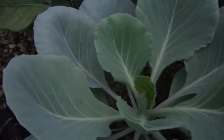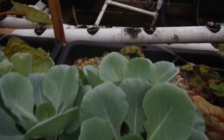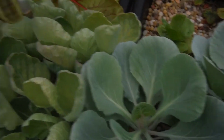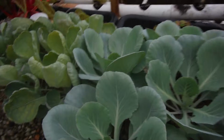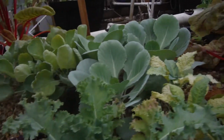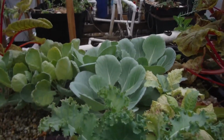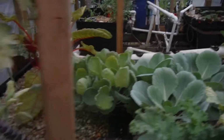My cabbage back here, look at this. Look how big these guys are getting. Look, standing up nice and tall, big. So hopefully I can get something out of them before it's too hot. I think it's too hot already. It's been almost every day over 100 degrees in here. So I don't know how much further they're really going to go.